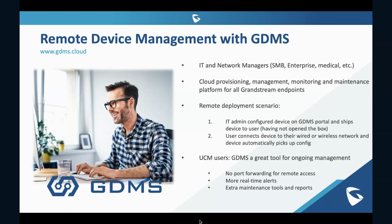So you will use this remote deployment scenario. The IT admin has configured the device on the GDMS portal and ships the device to the end user without having to even open the box. The user connects the device to their wired or wireless network, and the device will automatically pick up the config. So what we can do here is, in conjunction with your distributor, you can have the credentials to be able to configure the device. You can have the device shipped directly from the distributor, drop shipped to the end user. They plug it in, and the device is up and running.